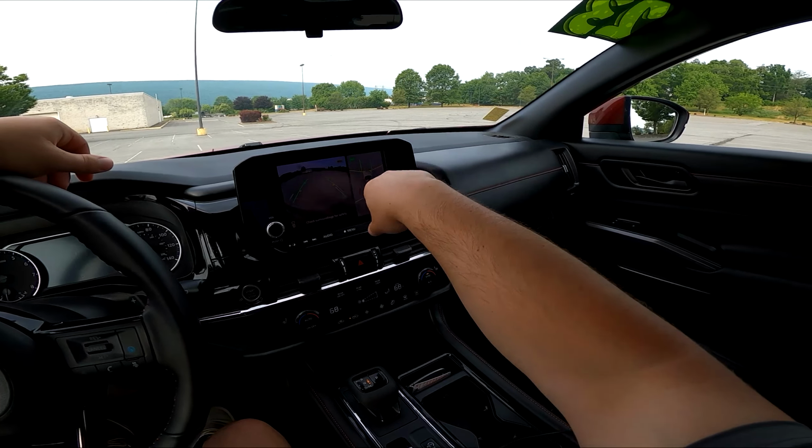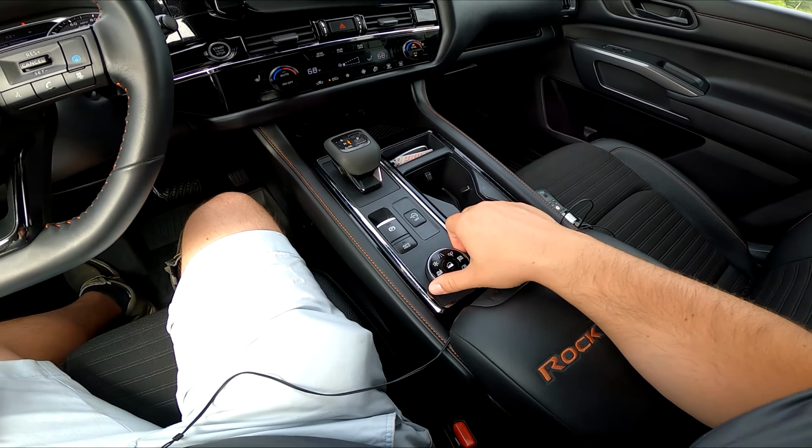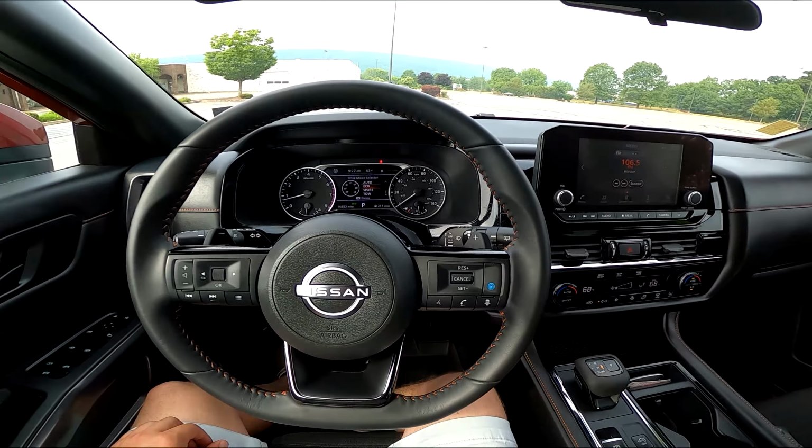You got your heated seats, dual zone climate control. Turn AC on because it's very humid out today. So these are your different traction settings for your intelligent four-wheel drive. Right now we're in normal and we can twist it to whichever one we want. So we got eco, sport, tow mode. And then on the other side of auto, we have snow, mud, sand. Cool. And then you can turn off your auto stop feature.